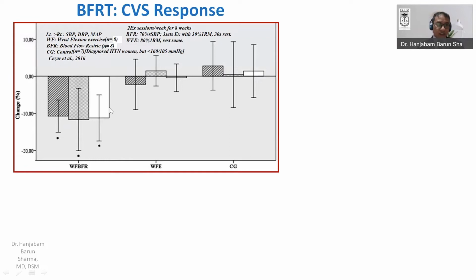So here you can see the changes that are happening. This is from left to right. You can see the systolic blood pressure, diastolic blood pressure, and mean arterial pressure. With the blood flow restriction training, you can see that systolic, diastolic, and mean arterial pressure decrease. That means improvement was seen in blood pressure also. It may be nitric oxide induced, or it may be other beneficial effects, maybe vascular endothelial growth factor. Because of all those beneficial effects, an improvement in blood pressure was seen.